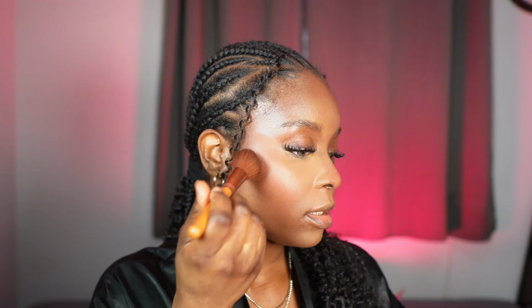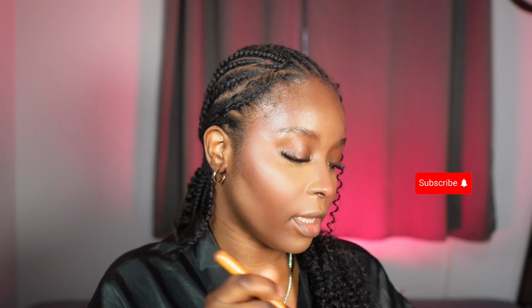I'm done with this, and the next part of it is to set my contour. And to set my contour, I'll be using an angled brush like this. I'm just gonna dust the excess and set it. Try to take this off my face. When I'm working with contour, I always move upwards.